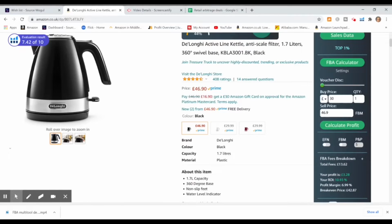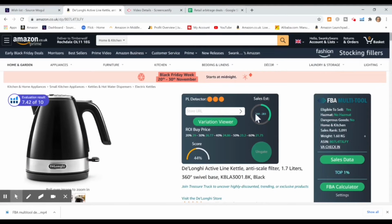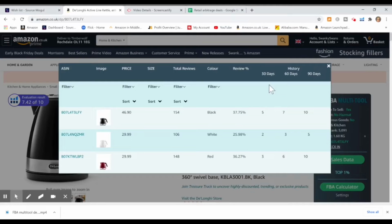If you put in the cost price, for example, if I was buying this kettle for £30, and you calculate the profit, it updates for FBA. These will be my FBA fees, and my profit will be £4.80 per unit, and the profit margin 10%. And if, for example, this kettle is available in different colors, this variation viewer gives you the sales data of the last 30 days. So black, 5 of them have sold, white, 2 of them have sold in the last 30 days, and the red ones, 3 of them have sold. It's quite interesting, and it tells you the percentage of the reviews and other interesting data.